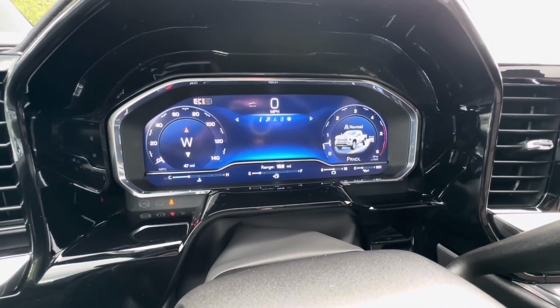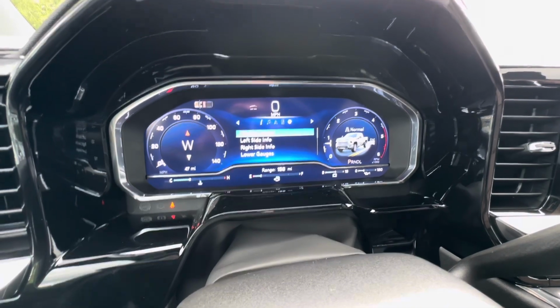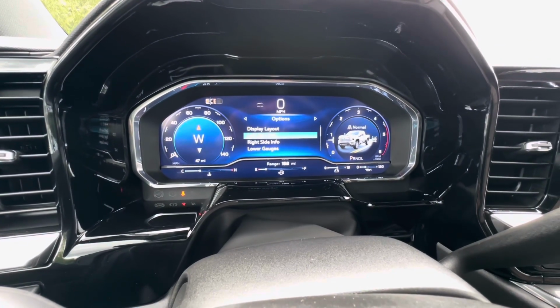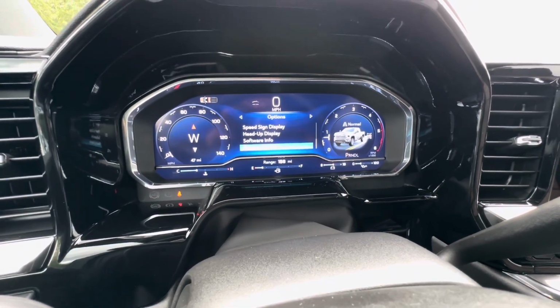Also, we're going to have an audio tab, navigation tab, a phone tab, and a settings tab. This screen is fully customizable, so you can change the layout, left side info, right side info, the lower gauges, and change some other options.